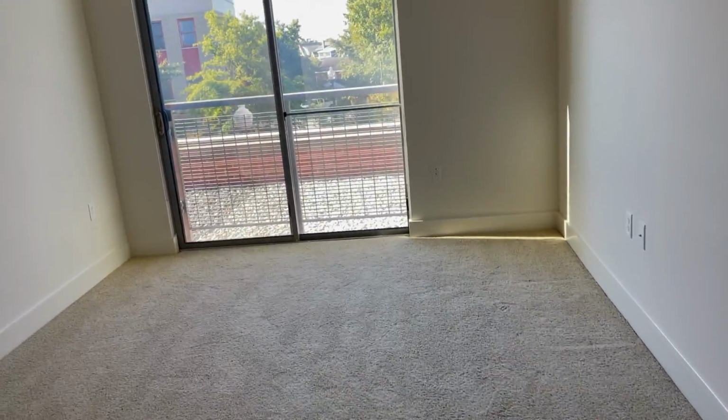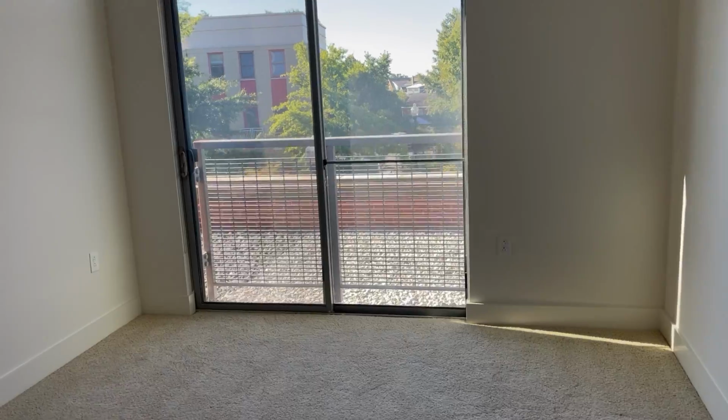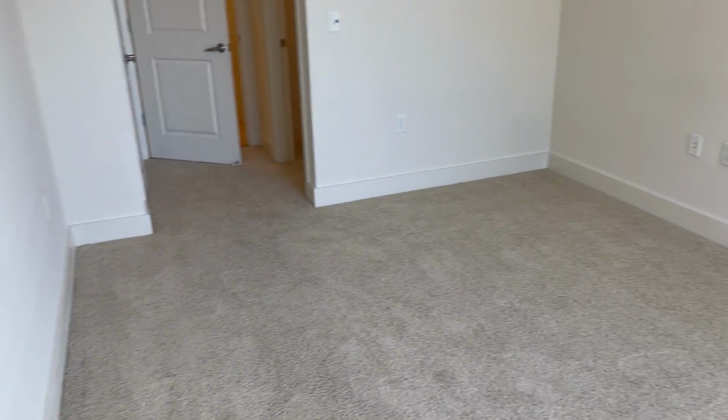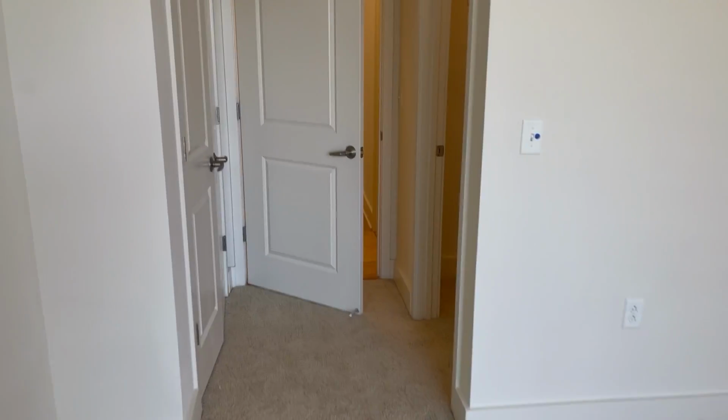Coming into the secondary bedroom, we see a Juliet balcony. This large bedroom is 14 by 11 square feet. Plenty of room for a king or queen size bed. Coming back towards the main part of the house, we have a walk-in closet. We also have a secondary closet.